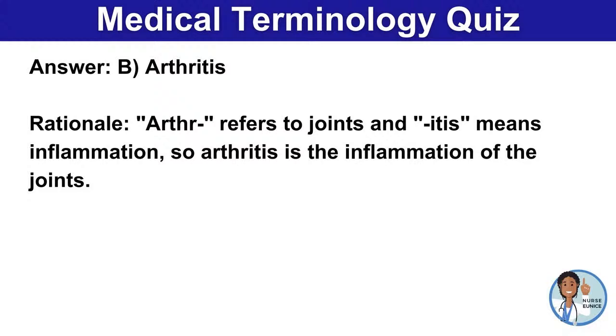And how a CNA, nursing assistant, would help someone with arthritis is to keep them moving, have them do the range of motion, exercise their fingers, do some massage, put warm lotion on their hands. You warm the lotion by rubbing it in your hand, and then you can apply it to your patient's hands or whatever their joint is that is painful. And then of course the nurse is going to give some pain medication.